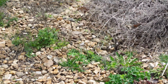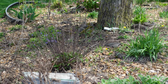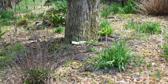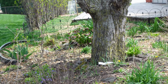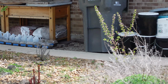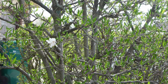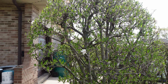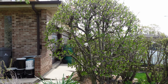And again, I apologize for the bed being not weeded. We have some dandelions growing in there, but that's okay. The bees will like that. But I will get to this bed in the next couple weeks, and it'll be all cleaned up the next time you see it. And this is the last of my magnolia tree. Let me kind of go back here. This is my magnolia tree.